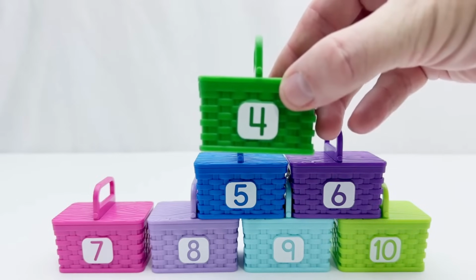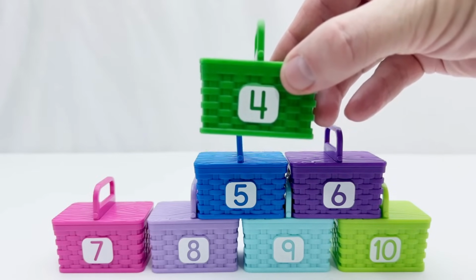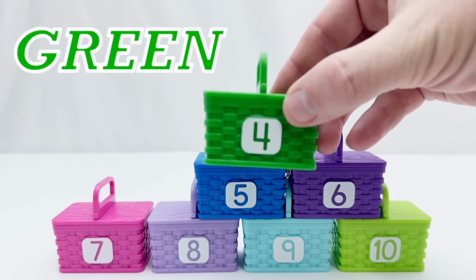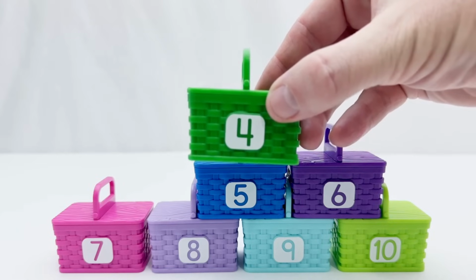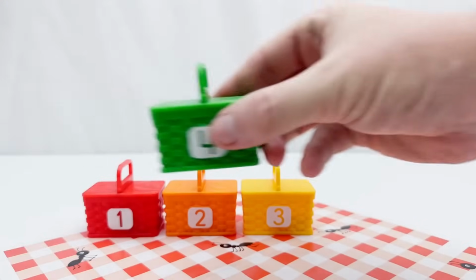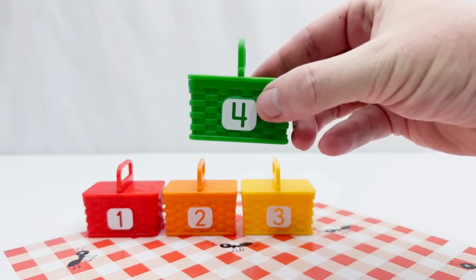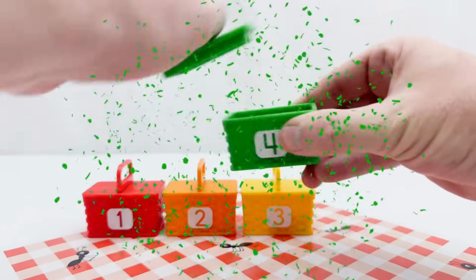Can you guess what color this basket is? That's correct. It's green. Say it with me. Green. Our green basket has the number 4 on it. I'm going to open it now because I can't wait to see what's inside.